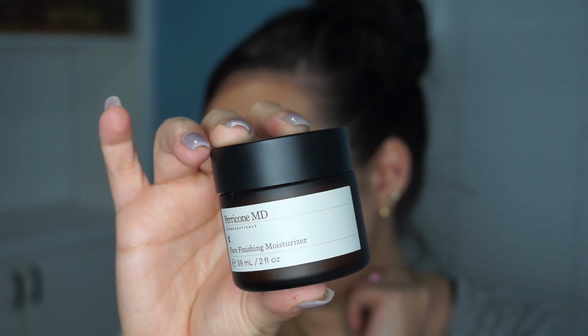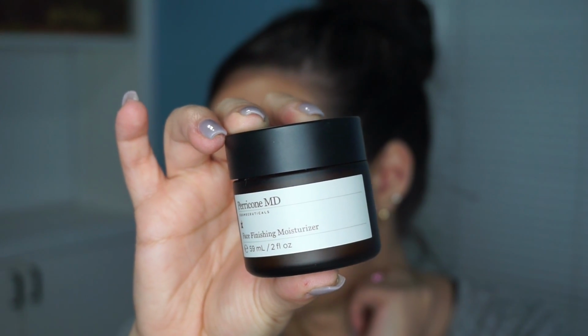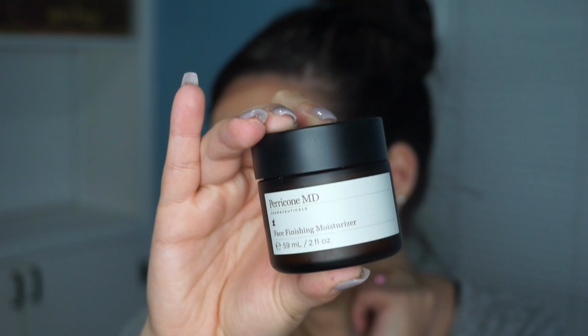It's just expensive. My next favorite is this one right here by Dr. Perricone. This is the Face Finishing Moisturizer, which is one of Perricone's, I think, most sold products. This is awesome, awesome, awesome. If you have combination to dry skin, I believe, it sinks right into my skin. It looks great under makeup, and I love the hydration that it gives me.